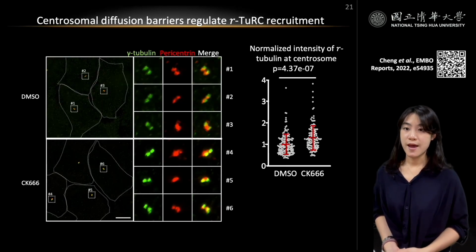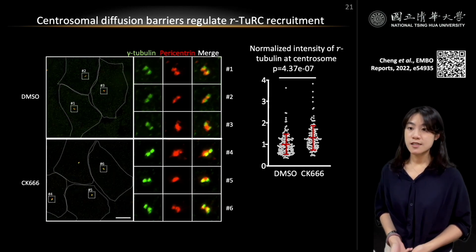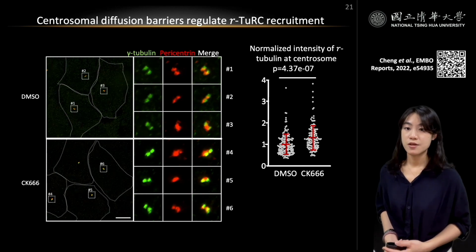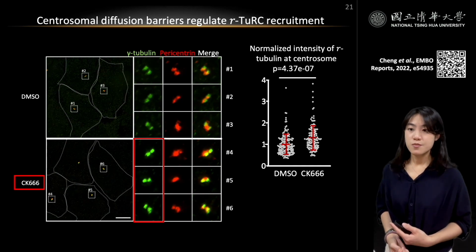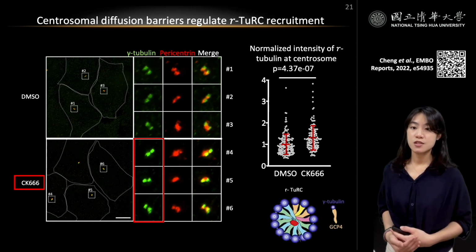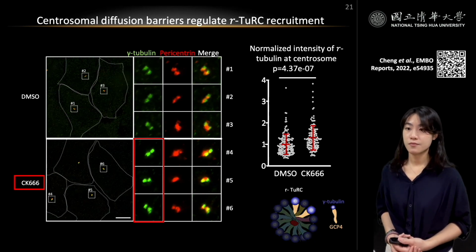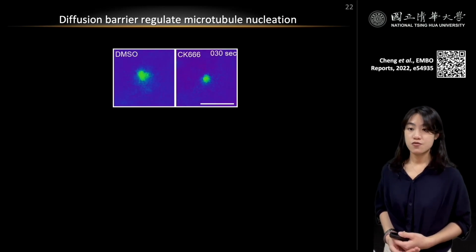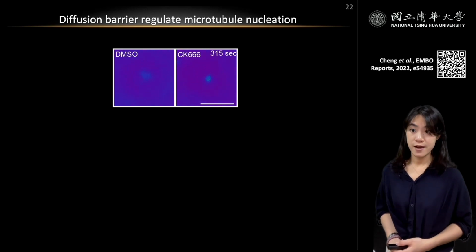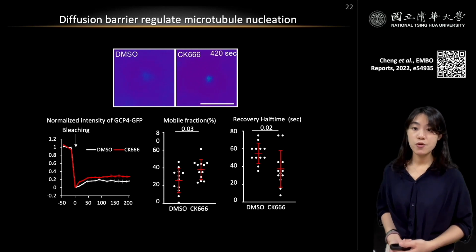Here we mark centrosomes red, and a component of microtubule nucleators, γ-tubulin, green. Image and quantitative data indicate that disrupting the diffusion barrier significantly increased γ-tubulin level at centrosome. Although γ-tubulin was rather small in size, the observation encourages us to run further examination using GCP4 protein, a larger component in γ-TuRC. We examined GCP4 dynamics using FRAP assay. As the video shows, disrupting the diffusion barrier increased GCP4 shuttling rate at centrosome. Quantitative data suggests significant increase in mobile fraction and shorter recovery half-time after barrier disruption.